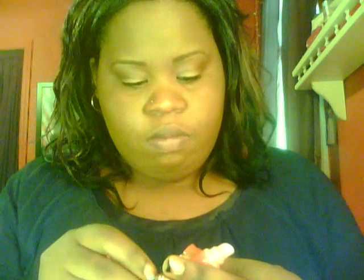And I got watermelon. See the watermelon right there? I haven't used them yet because I don't know how they work. So let's see. This is watermelon I'm about to try. Watermelon Splash. I can see it's kind of thick. And it smells like watermelon.